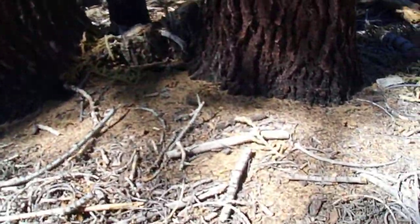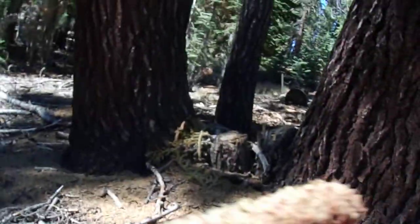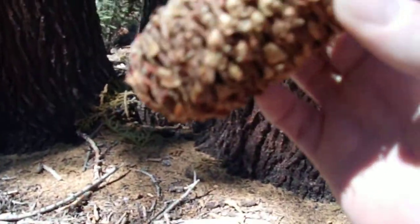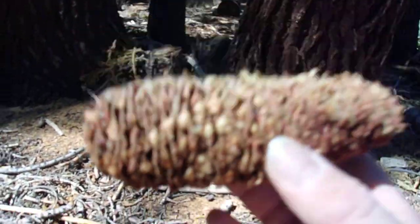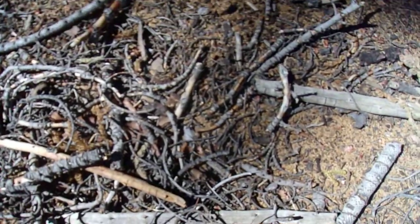So here's a fallen cone. I got lucky here. I found a fallen cone. This is about the shape and the size of an Abies magnifica cone in general. But as you notice here, very rarely will you find a relatively intact cone on the ground, because once these ripen, usually all these cone scales are going to fall off and come down to the forest floor. As you can see down here, these little brownish things, those are cone scales that have broken off and fallen to the forest floor.